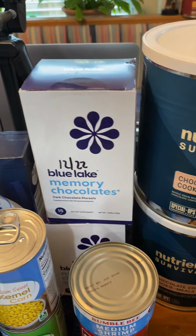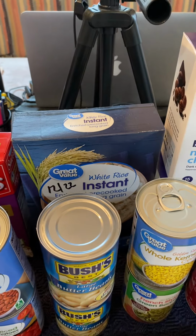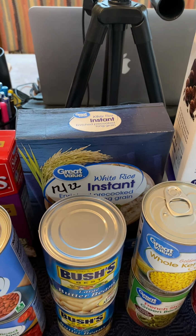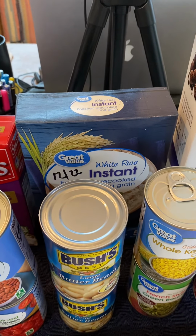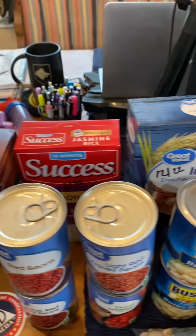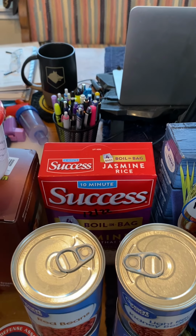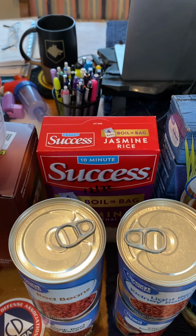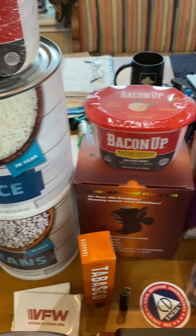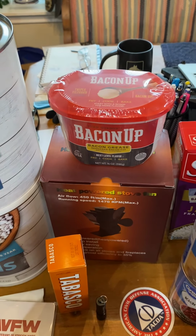So we did that. Continuing along the back with the rice, we got 3 different types of rice this period. The instant rice, because that is so easy to cook during a grid down situation. So if Snowmageddon comes and we lose power, the easiest way to cook rice is going to be the instant rice. Boil and bag rice is fantastic. That's what we used in the disaster response field. So this is a boil and bag, 4 different meals, or 4 different servings there. Then we have the bacon grease we ordered from Amazon. So 2 packages of bacon grease.